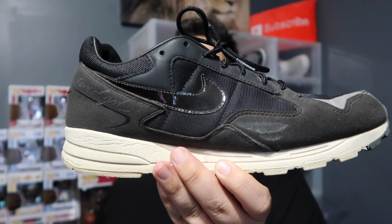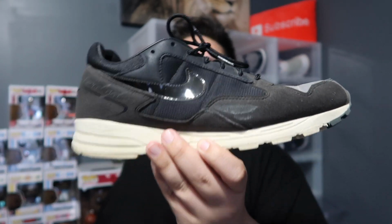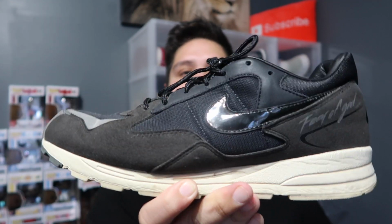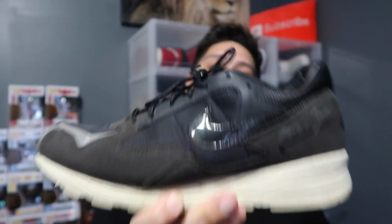If I wanted to wear an all black shoe, it will be this one, the Nike Fear of God Skylon 2. I wear these almost every single day or every other day when I want to just wear an all black shoe. This is the one that I pull. So this is definitely in my top 5, man.